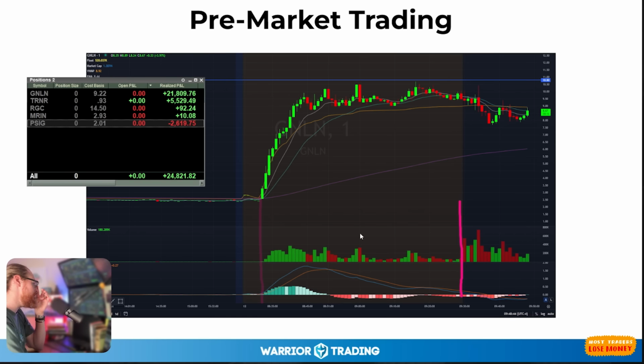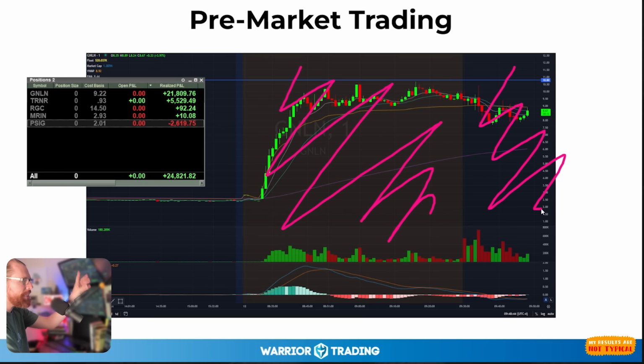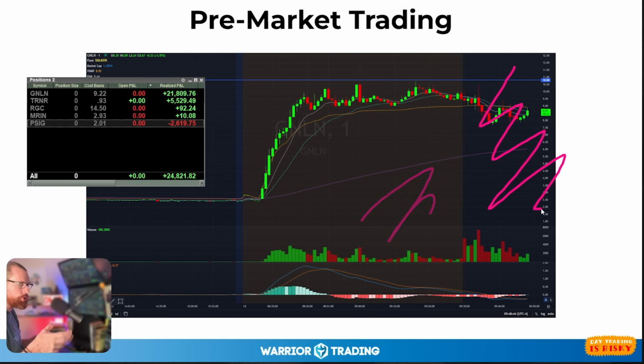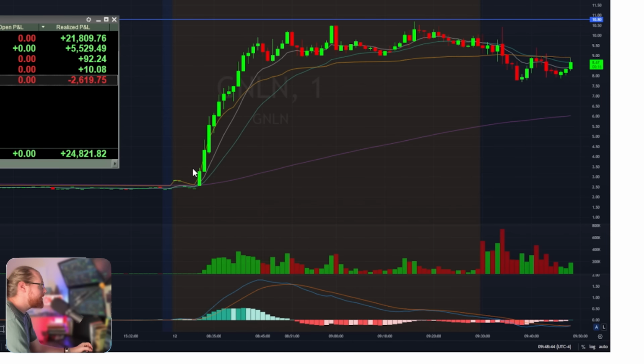Now, if you look at my charts here, you'll see that they're shaded differently for pre-market than regular trading hours. That helps me easily distinguish the two, and I'll show you the settings that I use to make that clear delineation. So this is a stock that came out with breaking news right at 8:30. And it squeezes from about $2.50 up to $3, $3.50 to $4, $4.50 to $5, $5.50 to $6, $6.50 to $7 to $8 to $9. Hits a high of $10.80 pre-market.